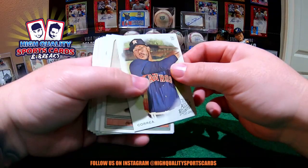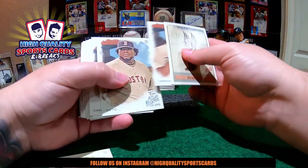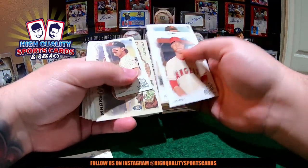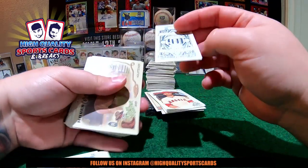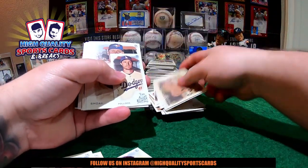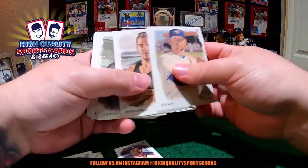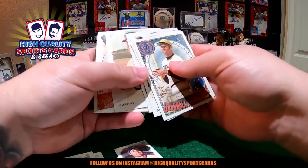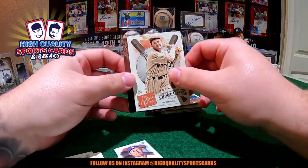All right, so here we got Carlos Correa. High numbers. The Manly, a Ginter in the back, mini. Pollock mini, AJ. No hit yet, right? High number Chubby. Yeah, just one Toronto Blue Jays, red piece of jersey. And second one, mini frame, boom.